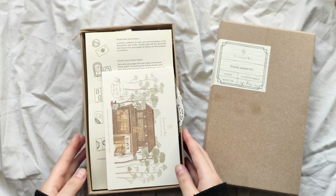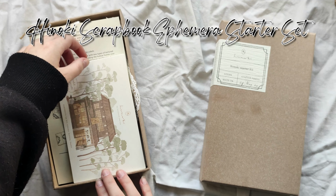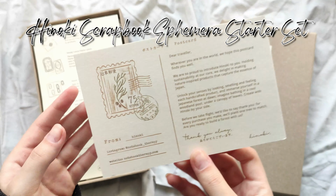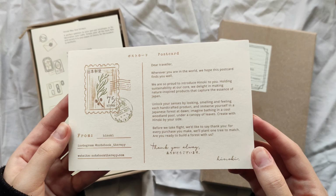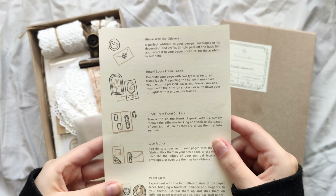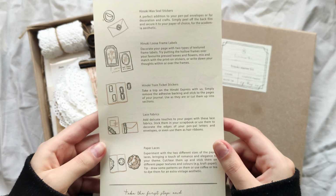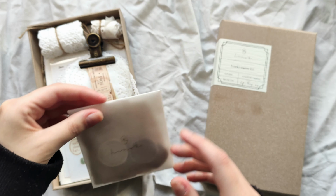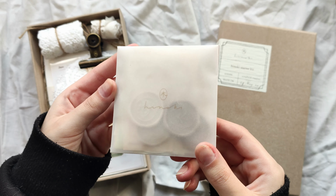And the last product of this haul is a scrapbooking ephemera starter set. And let me tell you that this set is filled with supplies and ephemera and papers and stickers, things that you can use on your pen pal letters and for bullet journaling on the go. First of all, in this set, you have a different paper that explains everything that is inside and how you can use the different items, and it's really informative if you're not really used to scrapbooking.